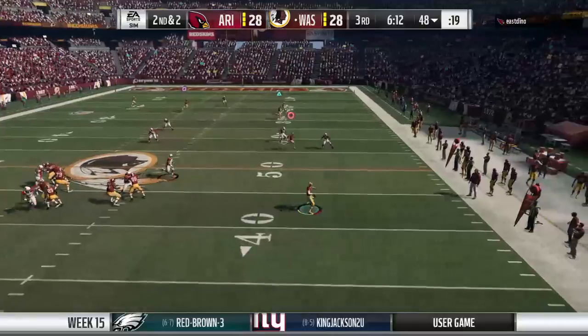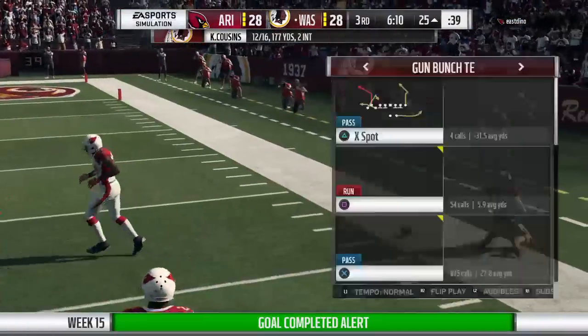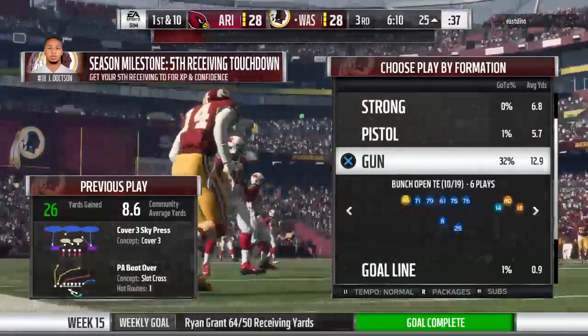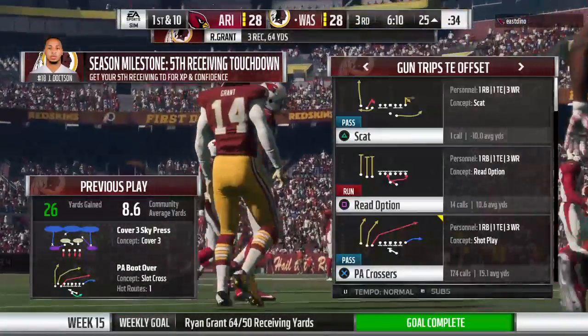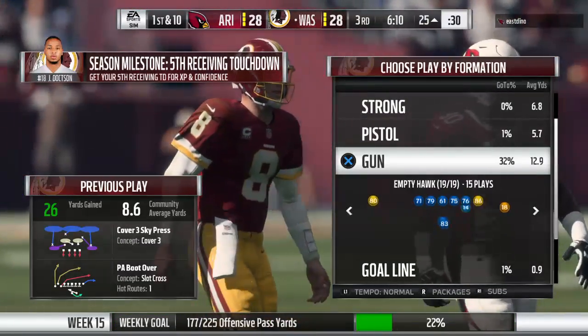Cousins eluding the pressure right. And he's going to be out of bounds down to the 25. A good pickup there, 26 yards. Well, we haven't been shortchanged on offense. Another fun play to watch there on the deep pass.